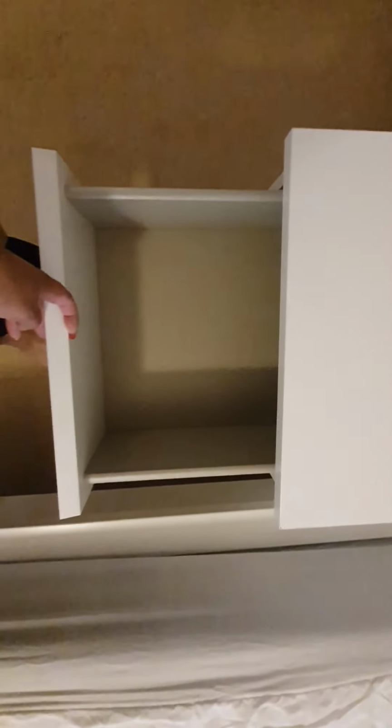Bedside cabinet, clean, white, with no damage on top. Top drawer, empty and clean. The bottom drawer also empty and clean, with no hairs or dust. So just going around the bed, you're just going up and down. You can see it's in clean condition, with no cause for concerns, no damage.